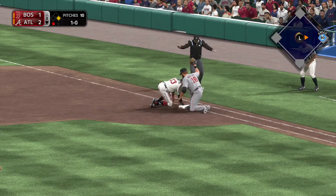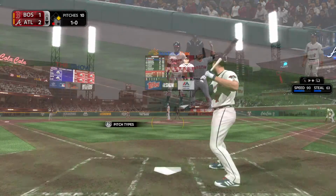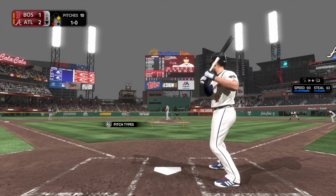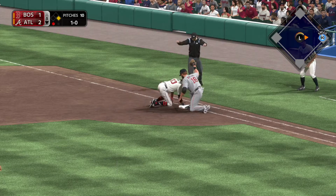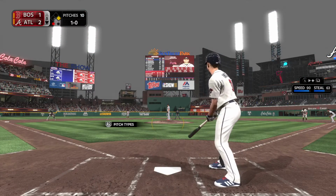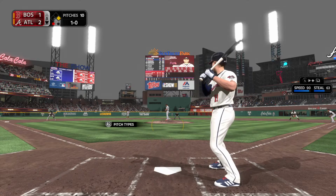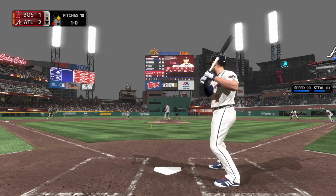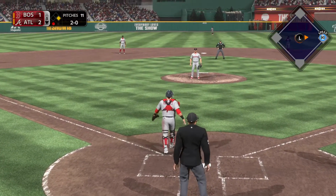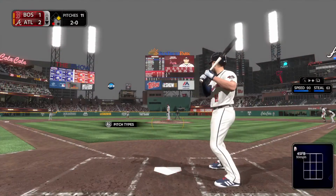Now a throw over to first, and he just manages to get his hand in. And again a throw, and the runner back safely. Acuna leads off first with 1 away. And they pitch out here, but nothing's happening. Ball 2.